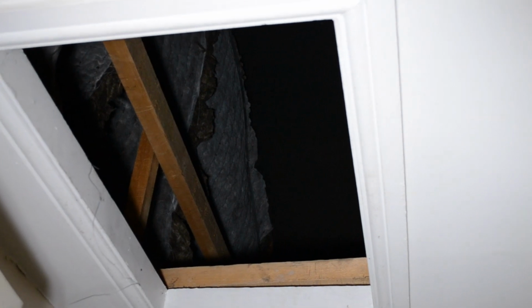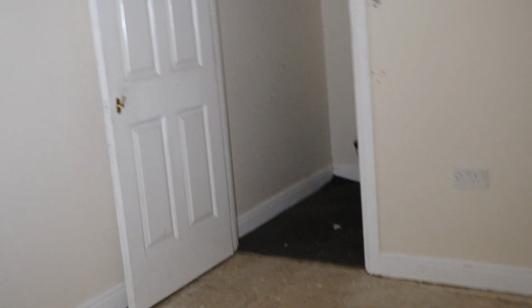Loft. There's more stuff in here. No, you can get up there. There's some stairs. I'm going to look up. God, this room goes all round. Oh, just a shed. It's a large room. There's just a toilet in there.